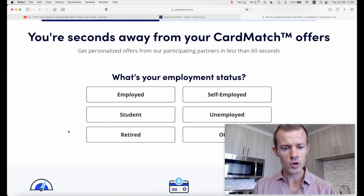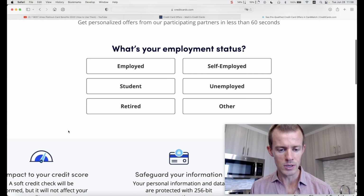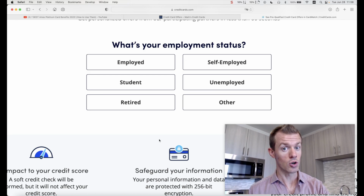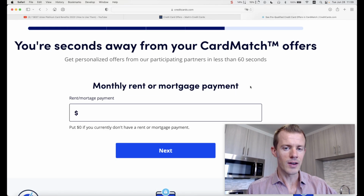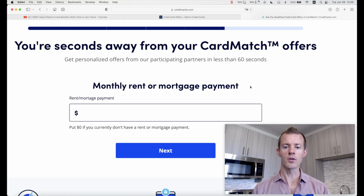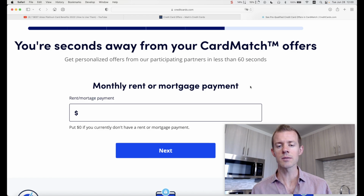Then we have what's your employment status? Employed, student, retired, self-employed, unemployed, or other. So choose the one that corresponds to your life situation. Continuing from that, it then asks you for your monthly rent or mortgage payment. So place that in the text field there. If you don't currently pay any rent, maybe you're a student or you have it covered in some other way, you can put 0 on that line.